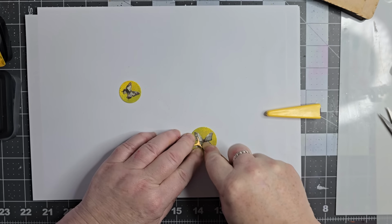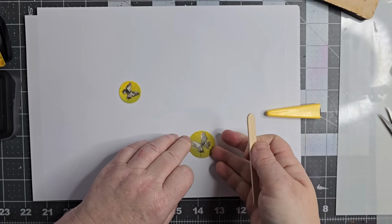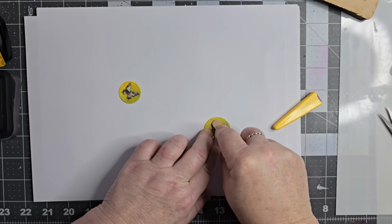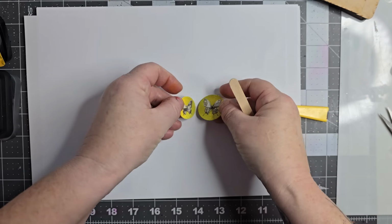Hold up. You can see it leave the carrier sheet sort of thing. You can see it stick to your card. There you go, that should all be off. There we go.